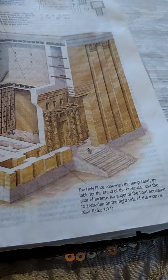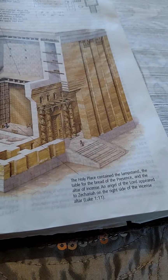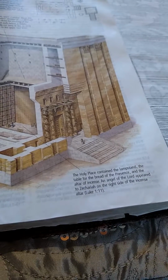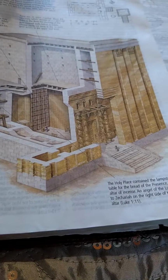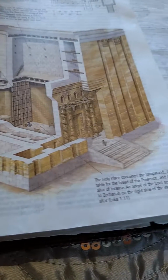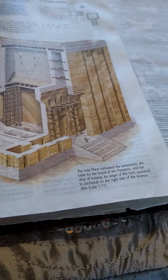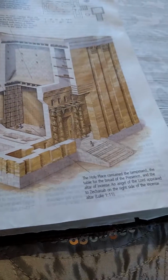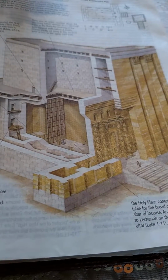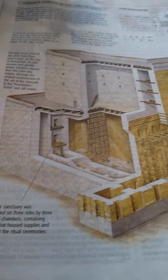It says right here, the holy place, which is this right here. The holy place contained the lampstand, the table for the bread of the presence, and the altar of incense. The angel of the Lord appeared to Zechariah on the right side of the incense altar. So this is called the holy place, where they had the lampstand, table of bread of the presence, and altar of incense. Like I was just talking about, the angel of the Lord appeared to Zechariah in the holy place.